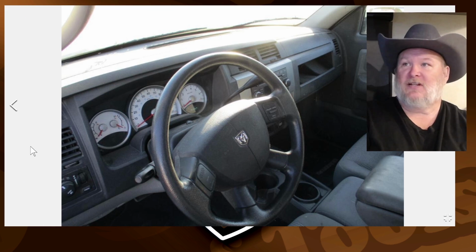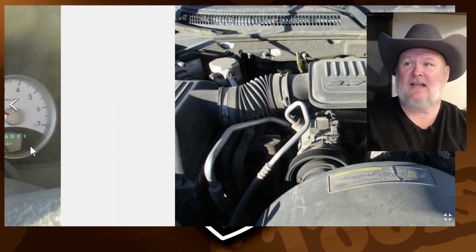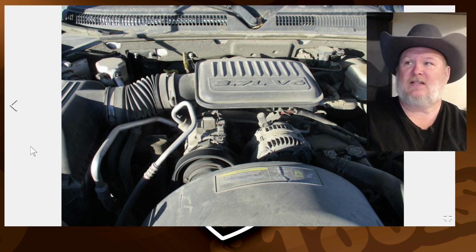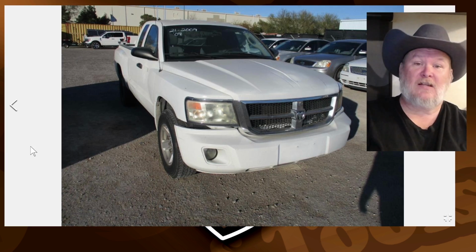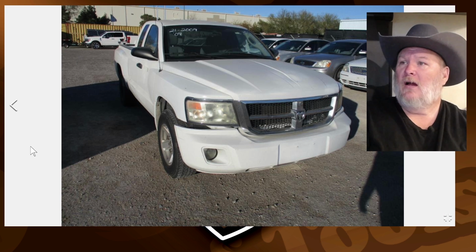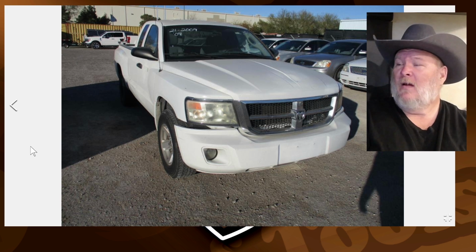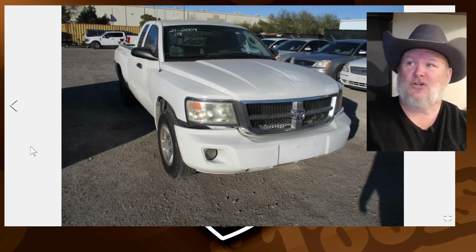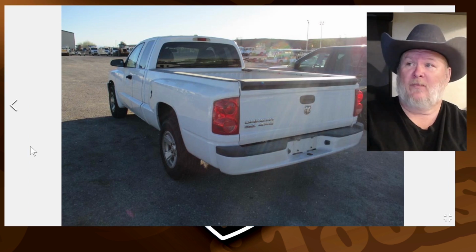It's pretty darn simple. Again, it's bare bones, but 151,000 miles. I think it's got the V6 in it. Yep, 3.7 V6, which is a decent engine. Again, if you guys don't know, that's the equivalent of the Ranger. That's a light duty truck, or like a, what do you call it, quarter ton? Do they call them quarter ton? I don't know. It's a compact truck, and you don't see many of them anymore.